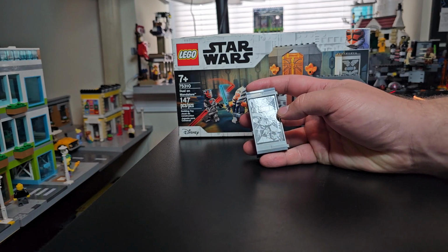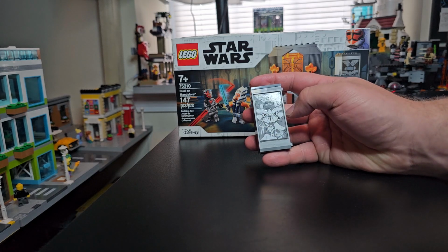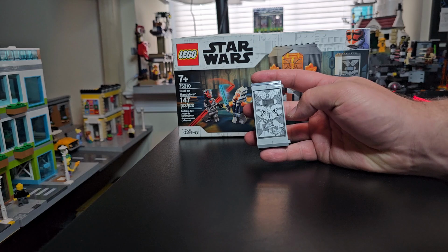This is a very cool sticker element. Yes, you have a little panel here, but you have some runic symbols up top, 3 Mandalorian helmets, and a bunch of little Mandalorians going down the side.